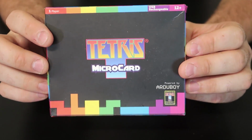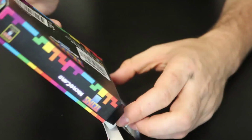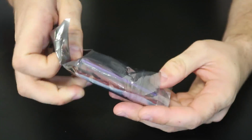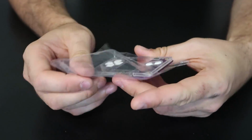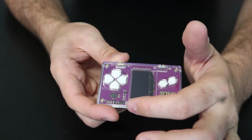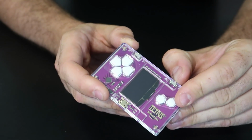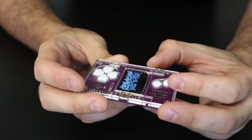For the next gadget we've got here micro card Tetris. Pretty much the same thing as credit card size Tetris. Interesting packaging. Wow, look at that. Actually looks really cool. There's a board, there are chips inside there. And how do you turn it on? Oh, there's a sound or no sound right here, and on and off. Wow, I think we need sound.